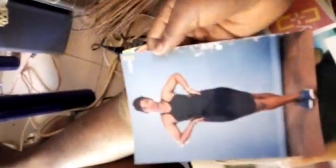Guys, I want to show you one of my pictures, and what the wall did to my picture. It was so painful. You can see this thing here. It's not so clear, but the wall did it. Look at this. It just spoils my picture, with how beautiful it is.